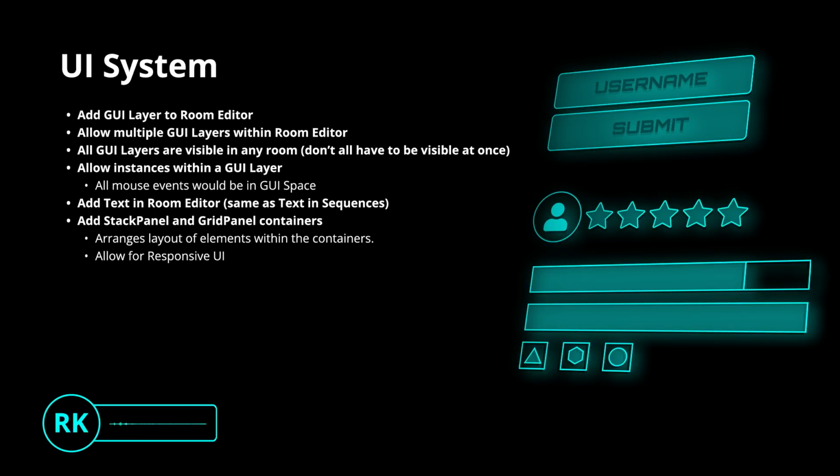We're allowing GUI layers to be shown within the room editor, and allowing multiple GUI layers at a time, rather than just the single one as it is just now. And you're going to be able to show those at runtime, or you can make them visible within the room editor. And all GUI layers will be available at any time to be visible, so you can see what it's going to look like within the room editor. Instances will be allowed to be placed within the GUI layer, and all the mouse events and the other events will actually happen inside GUI space.